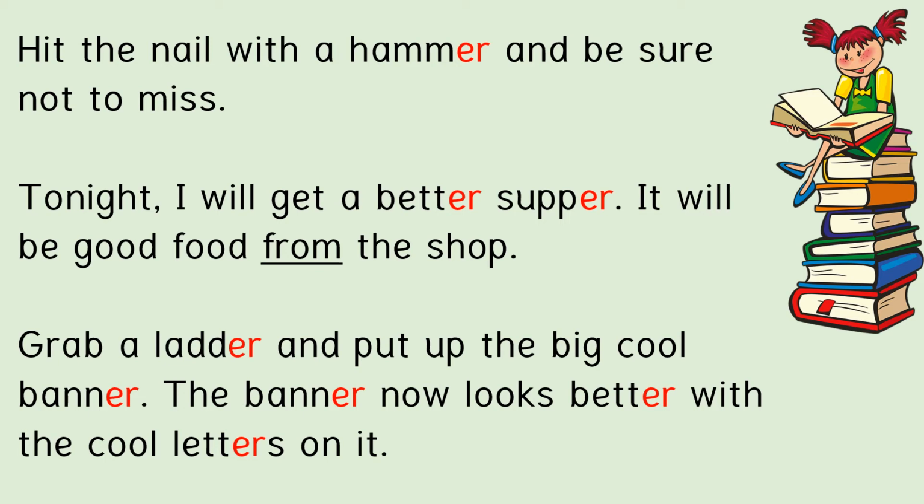They should be able to blend that, but just be aware it is a phase 4 one, so if they're struggling, if you could read it, that'll be great. So we've got: Hit the nail with a hammer and be sure not to miss. Tonight, so we're just pausing then, tonight I will get a better supper. It will be good food from the shop.